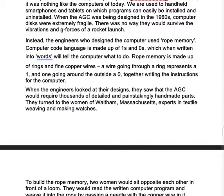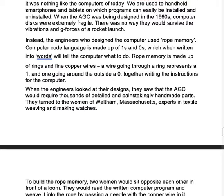Instead, the engineers who designed the computer used rope memory. Computer code language is made up of ones and zeros, which was written into words to tell the computer what to do. Rope memory is made up of rings and fine copper wires. A wire going through a ring represents a 1, and a wire going around the outside, a 0, together writing the instructions for a computer.